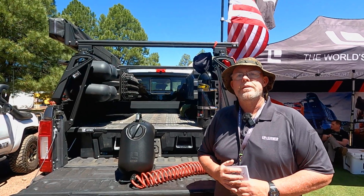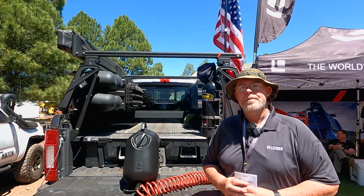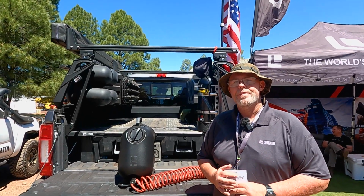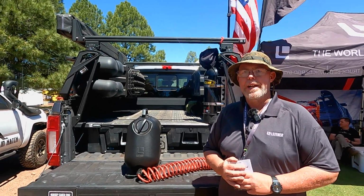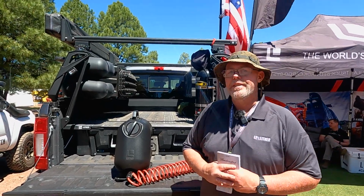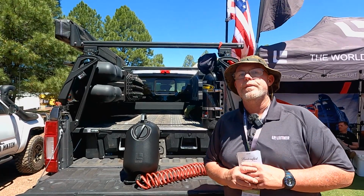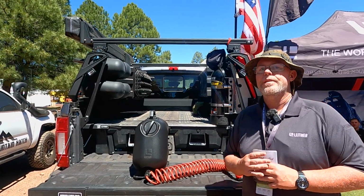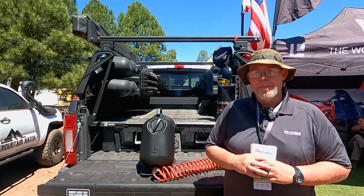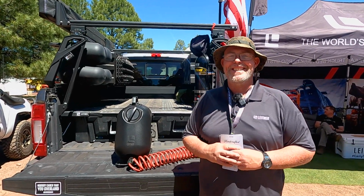I know one of the things that I liked about it the most was the static and dynamic weight capacity is just about the highest of any of the racks that are out there. Correct. And what were the numbers? So 1400 static, 800 on-road, 400 off-road. Yeah, that's awesome. That's a lot of weight. So if you're going to put a rooftop tent or anything else up there, it'll hold it. Yes, and the family and the dog, you're good to go.